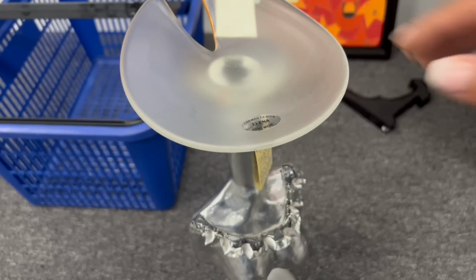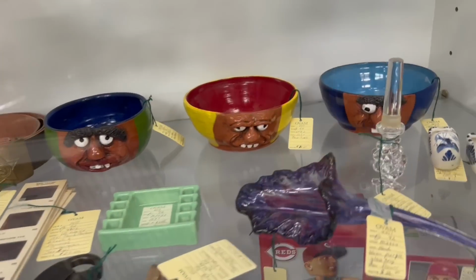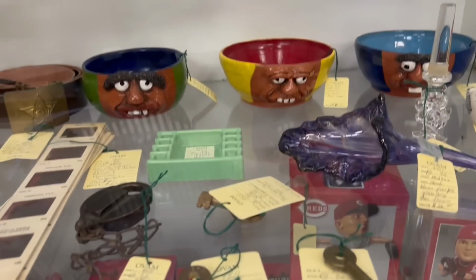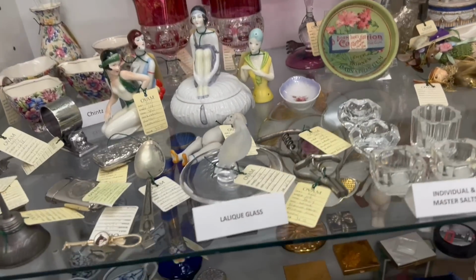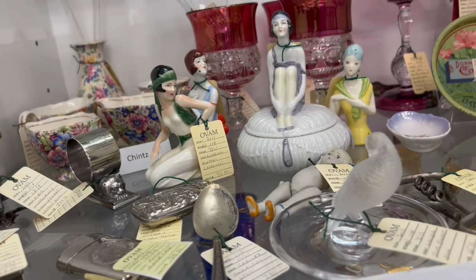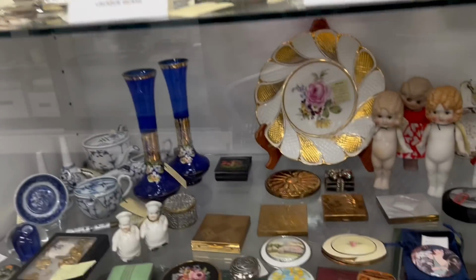That is a showstopper. Love this sweet little cameo. Look at these weird bowls. Ugly face bowl. They're $16 each. How fun. Well, reached another troublesome spot. Look at, oh, it's repaired. That's why it's $30. I was gonna say, look at the Flapper Girl. She's $30 and 20% off.